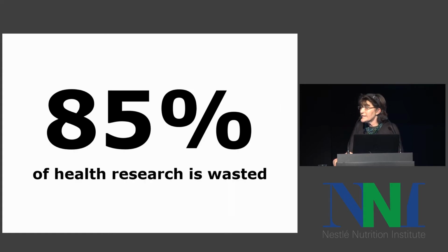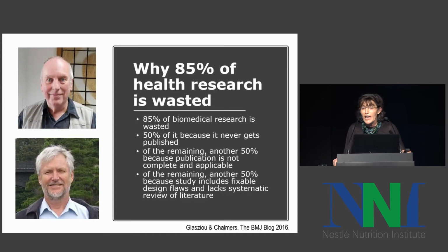And some data are saying that 85% of health research is wasted. The reasons are that 50% of it is wasted because it never gets published; of the remaining, another 50% because publication is not complete and applicable; and of the remaining, another 50% because the study includes fixable design flaws and lacks a systematic review of literature. So despite all this criticism, look how important it is to perform a systematic review if you are doing any research.